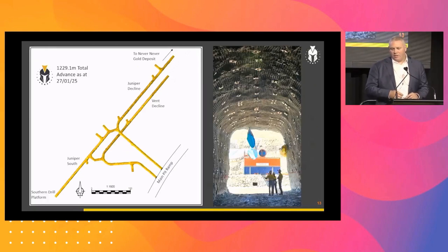This is our drill drive. I'm just going to accelerate here, so I'm happy to take questions afterwards. The drill drive's going in. It's over halfway to Never Never now. That's what it looks like in plan view. On the right-hand side is an image looking back out into the open pit. This will become an underground mine, like I say. Plan A is for us to build that. Plan B is for whatever else happens.